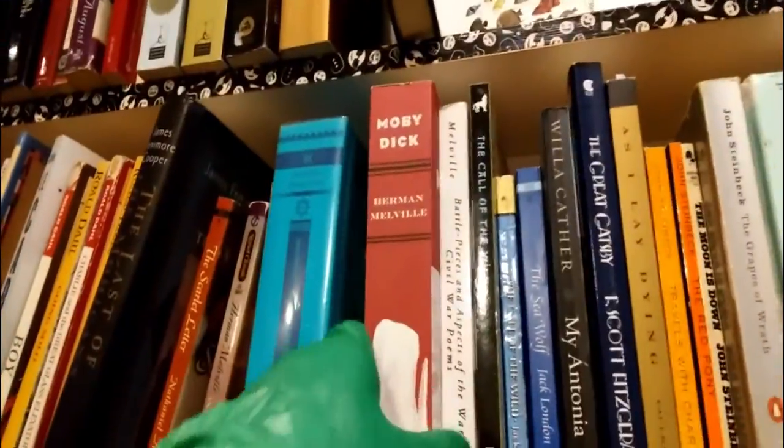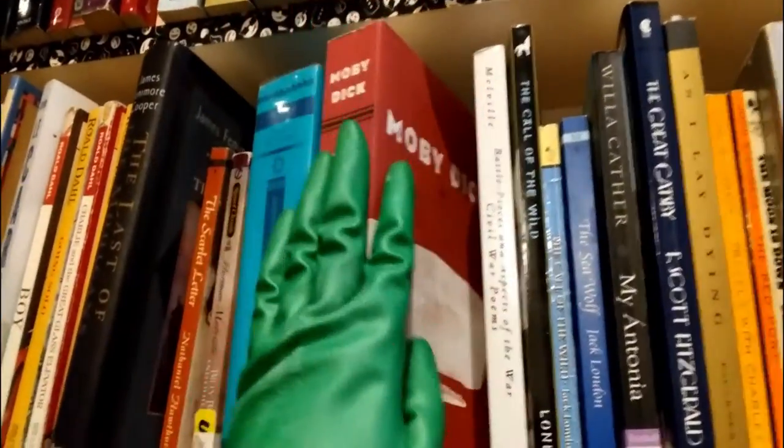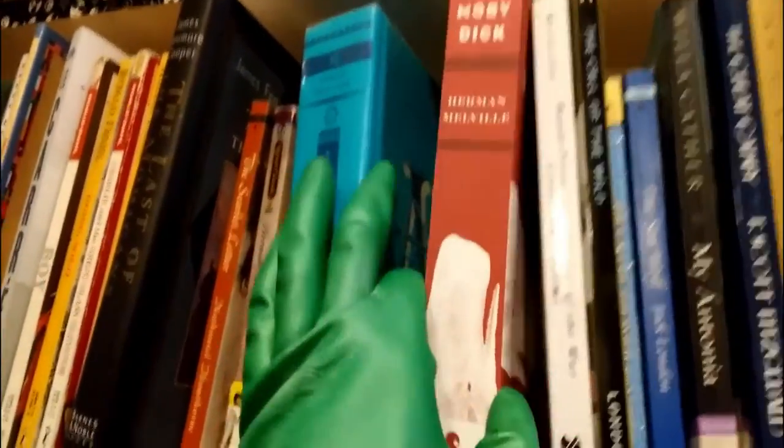I have two copies of Moby Dick. I used to have a different one, but I got rid of it. It was old, and I wanted to get a new edition. So I got this one. I found this in a thrift store, and it's kind of larger, nice size font, so I appreciated that. And the whale's cool.